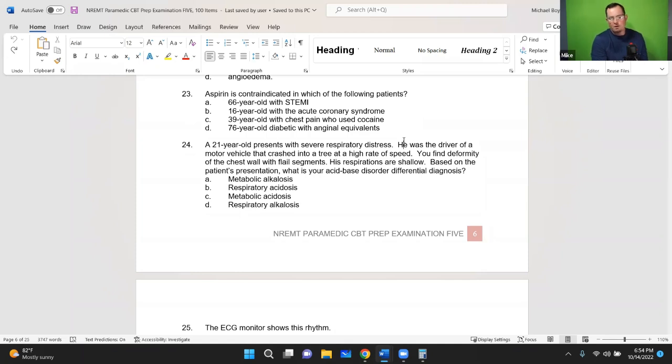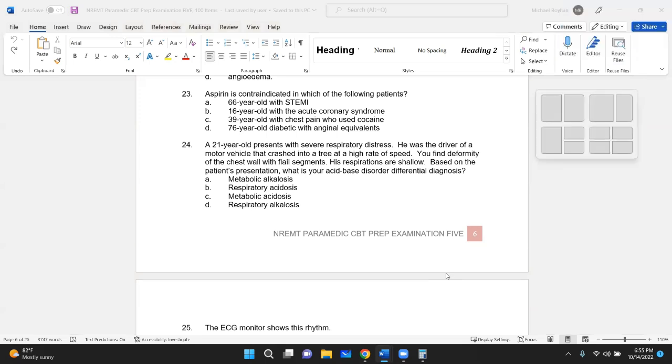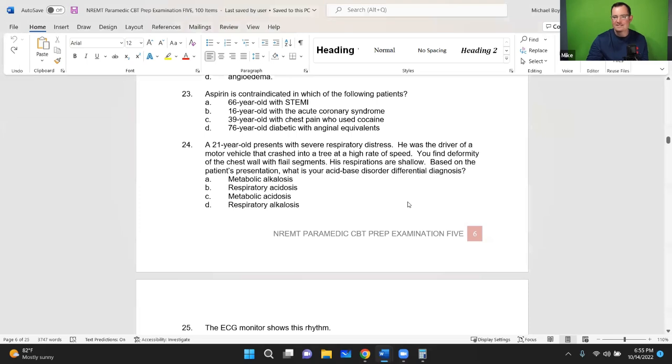A 21-year-old presents with severe respiratory distress, is the driver of a motor vehicle that crashed into a tree at a high rate of speed. You find deformity of the chest wall with flail segments. His respirations are shallow. Based on the patient's presentation, what is your acid-base disorder? Respiratory acidosis. Absolutely. Good. Now, what gave that away? Breathing slow. Shitty breathing, right? If I say breathing is not adequate, then we say this is potentially acidotic. This patient's retaining. They're not able to get the CO2 out. Good.